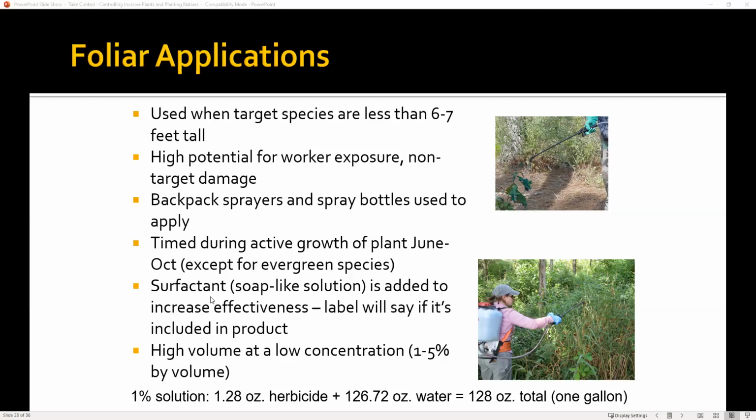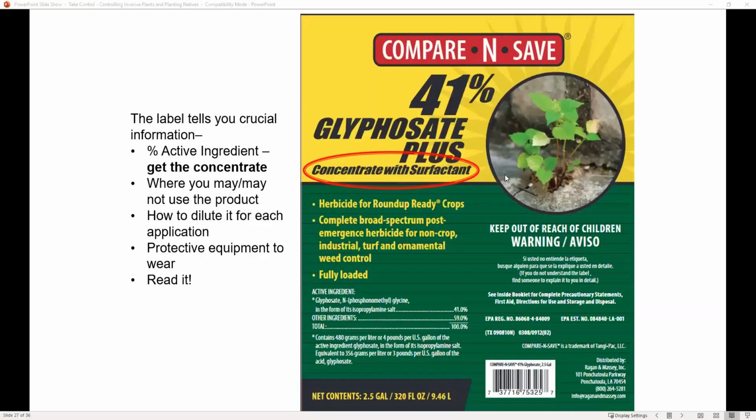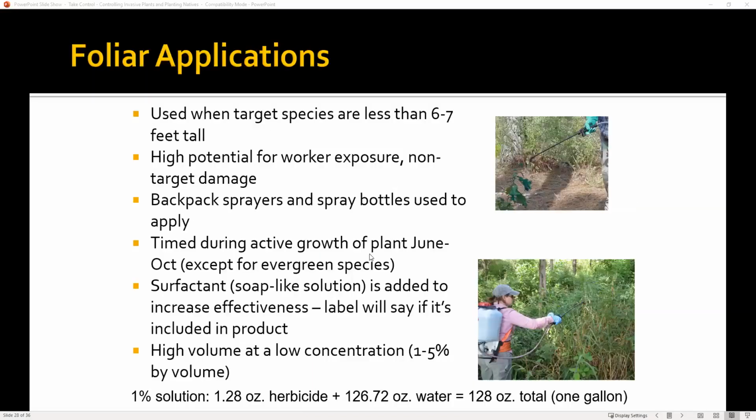Some of the herbicides out there will tell you have surfactant already built in. Some do not have it built in. The product we just looked at tells you right in the title, it has surfactant. Sometimes you have to look a little deeper on the label to find out if the surfactant is already built in. If it's not, you need to buy that separately and add it.